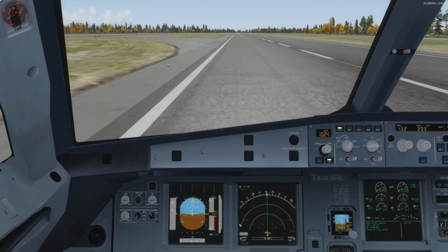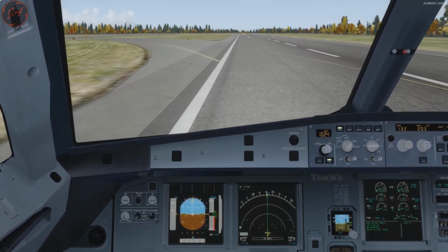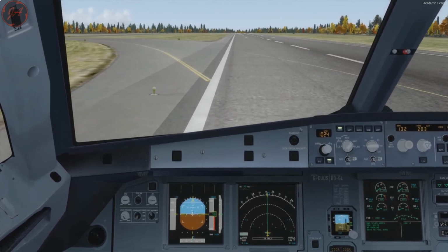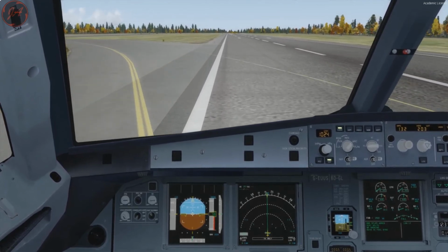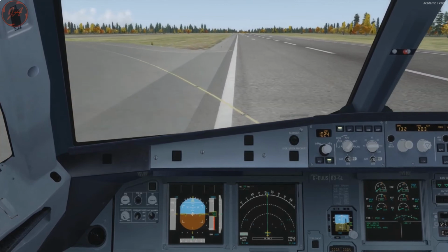Beautiful. Welcome to Goteborg with a landing rate of -319 apparently. That was not that hard. There is no way that was that hard. Anyway, start bringing all the flaps in, speed brakes in.